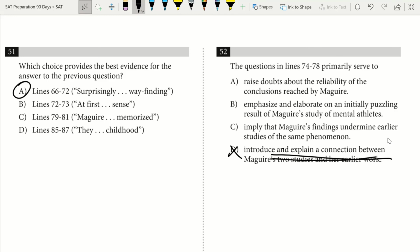C, implying his findings undermine earlier studies. We don't do that, but what we are doing is we are emphasizing and elaborating on an initially puzzling result of his study of mental athletes. So we're kind of emphasizing the fact that it doesn't necessarily at first glance make sense that their minds are operating like the London cabbies and using imagery and using spatial learning to study these 3 numbers in a row, right? That's kind of puzzling at first, and we're emphasizing that part by using those questions. We're not raising doubts about the reliability of any conclusions either there. So that's going to be B.